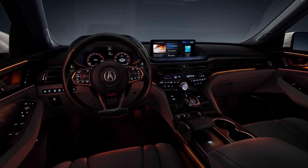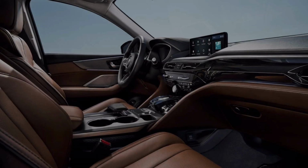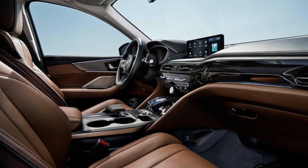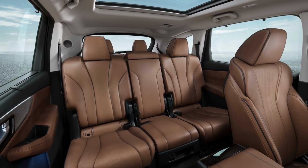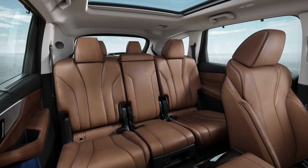The front-wheel drive model returns 19 miles per gallon in the city, 26 miles per gallon on the highway, and 22 miles per gallon combined. The all-wheel drive model suffers slightly, returning 19 miles per gallon city, 25 miles per gallon highway, and 21 miles per gallon combined.